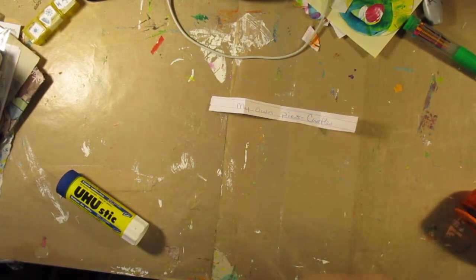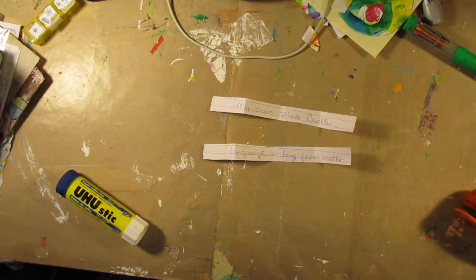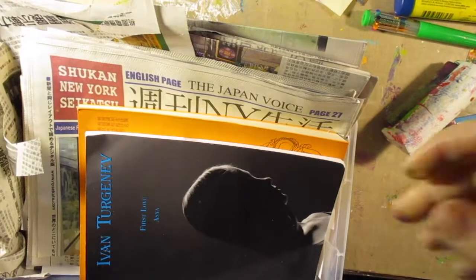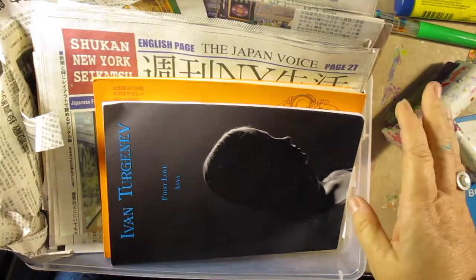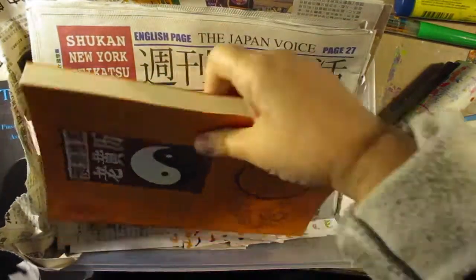My own pics of castles. Language writing from another country. Okay, we can do that. This is my text box. It has a Russian book, it has Chinese New Year's books. I was talking in the background, but I left a video running, so I have to narrate this.